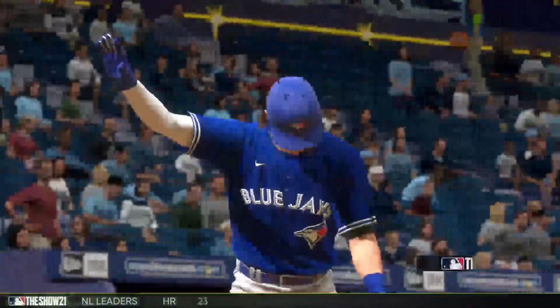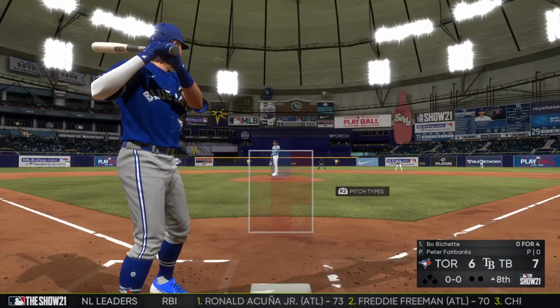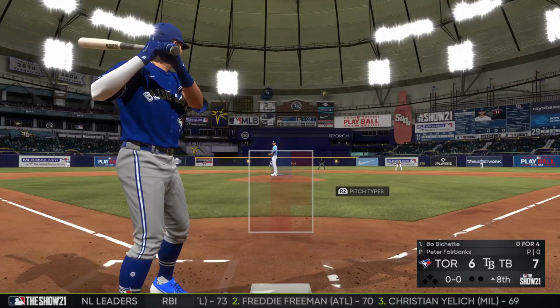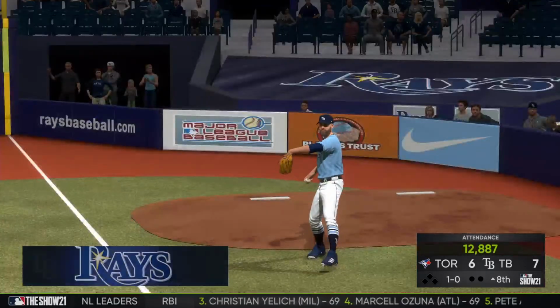Peter Fairbanks has been summoned from the bullpen as he'll do so to start the 8th. Striding in is Bo Bichette. Lifetime against this particular arm, he's 2 for 3. He's set. Here it comes. There's a fastball well off the plate for a ball.